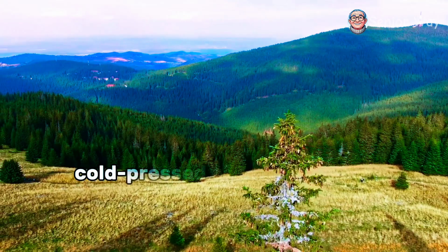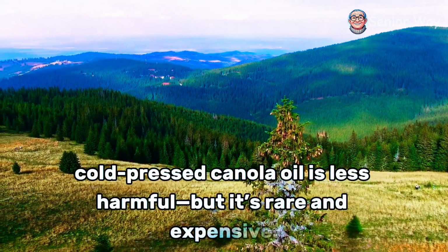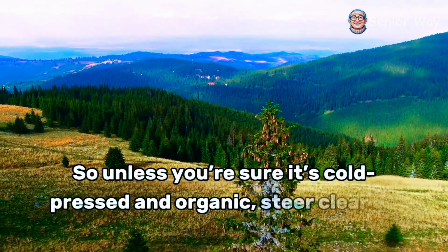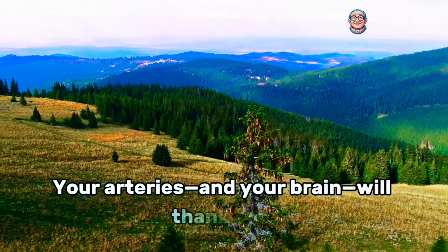Unrefined, cold-pressed canola oil is less harmful, but it's rare and expensive. So unless you're sure it's cold-pressed and organic, steer clear of canola oil. Your arteries and your brain will thank you.